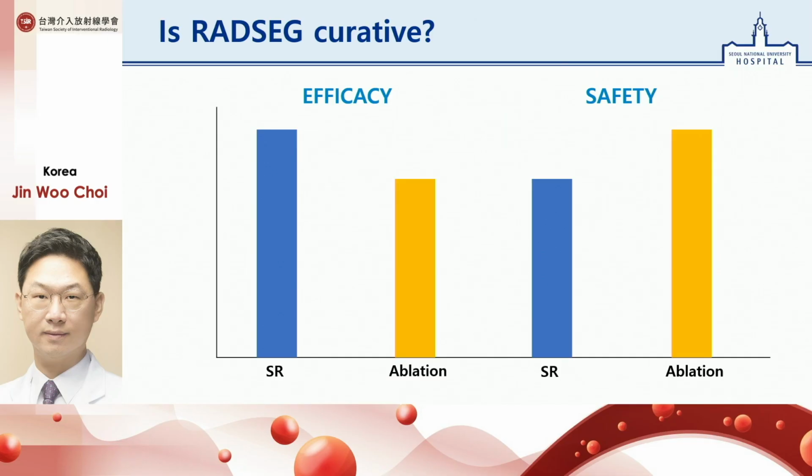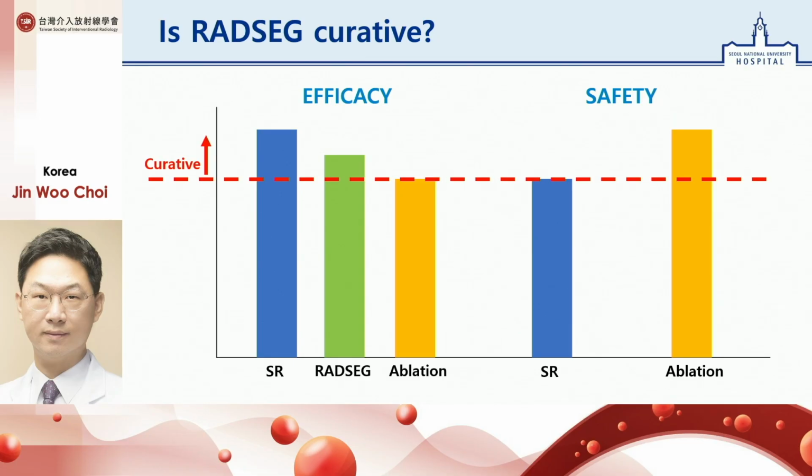So, think about the efficacy and safety of surgical resection and percutaneous ablation for early HCC. From the efficacy standpoint, surgical resection is better than ablation. From the safety standpoint, ablation is better than surgical resection. Both are curative options for early HCC. So the bar is here. If radiation segmentectomy makes the cut, we could say it is a curative option. Based on the literature, its efficacy might be better than, or at least as good as, that of ablation. I emphasize the local tumor progression rate. From the safety standpoint, radiation segmentectomy is as good as ablation. So it made the cut.